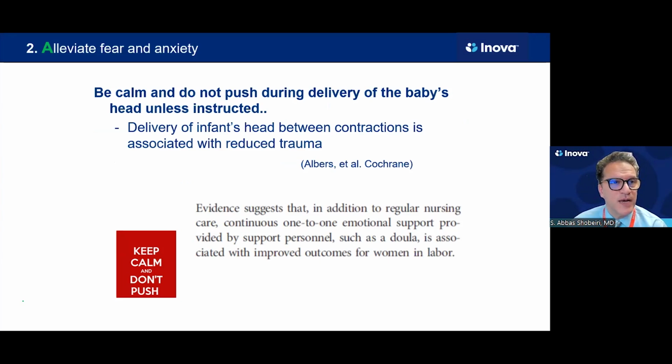A in the safe passages stands for alleviate fear and anxiety. Be calm and do not push during delivery of the baby's head unless instructed. Basically, you want to have a contraction and then listen to your provider. And this is really, again, especially important. Sometimes patients would see their pelvic floor therapist before delivering a baby to be instructed on how to push effectively. So you want to be able to relax your muscles as you're pushing.